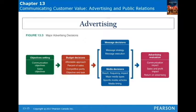Advertising, Figure 13.3, major advertising decisions. Objective setting: communication objectives, sales objectives. Budget decisions: affordable approach, percent of sales, competitive parity, objective and task. Message decisions: message strategy, message execution. Media decisions: reach, frequency, impact. Major media types, specific media vehicles, media timing. Advertising evaluation: communication impact, sales and profit impact, and return on advertising.